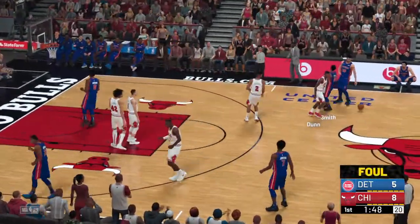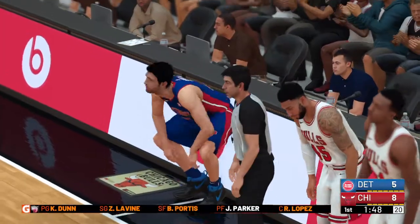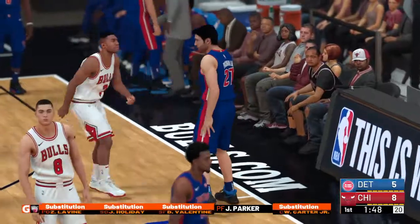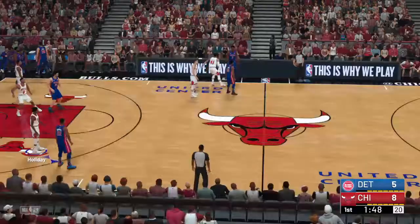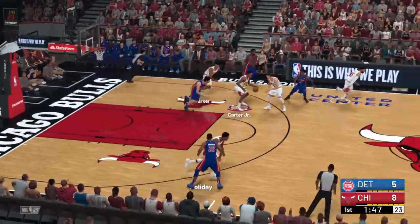And there's the whistle. That goes on Chris Dunn. That is his first foul of the game. So for the Bulls, Carter, he's checked in for Lopez. Valentine comes in for Portis. And Justin Holiday subbed in for Chris Dunn. And Detroit with a change here, too. Pachulia, he's checked in for John Lewis.